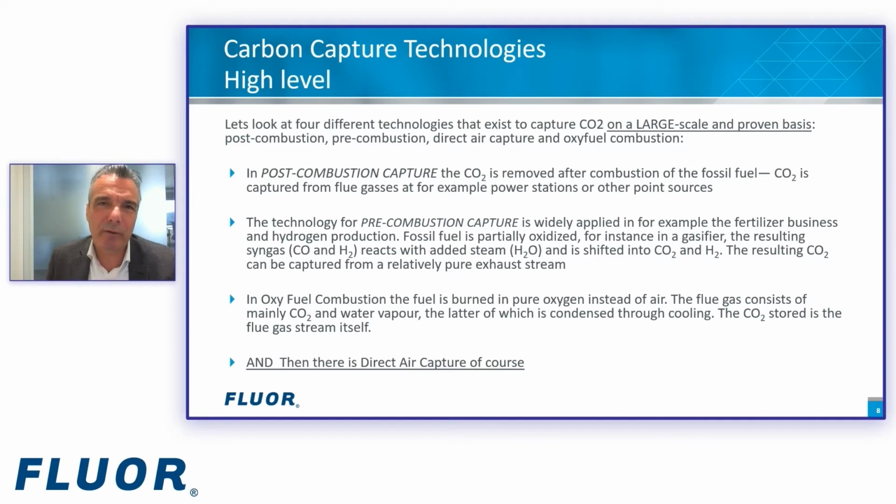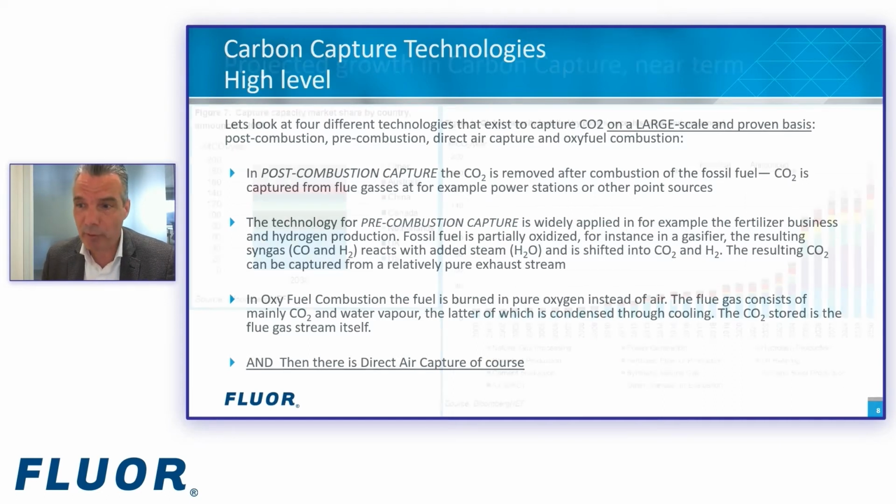Let's take a quick look at two different technologies that exist to capture CO2 on a large-scale basis and on a proven basis: post-combustion and pre-combustion. In post-combustion capture, the CO2 is removed after combustion of the fossil fuel, and CO2 is captured from flue gases at, for example, power stations or other point sources. Pre-combustion capture we see widely applied in, for example, the fertilizer business and hydrogen production. In the latter case, a syngas reacts with added steam and is shifted into CO2 and H2. The CO2 can then be captured from a relatively pure exhaust stream. There are also other means, like you can burn your fossil fuels with pure oxygen and then sequester the CO2. And then there is direct air capture, of course.